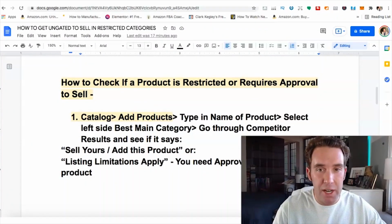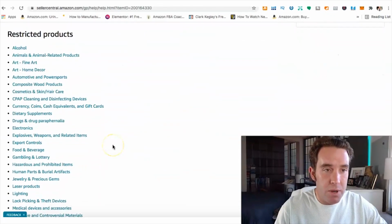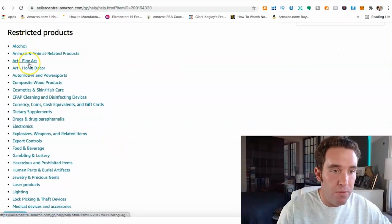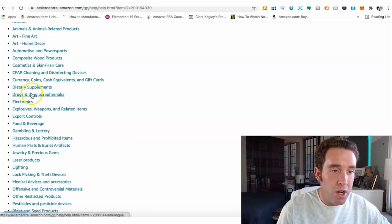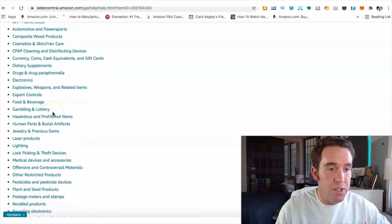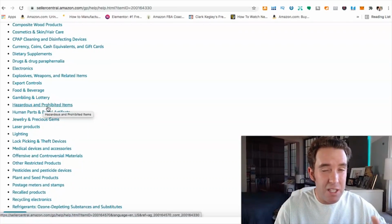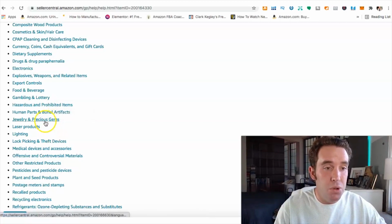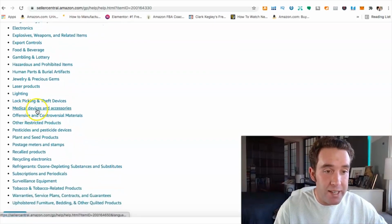Okay, before we check how to check if the product is restricted, here's some other restricted products: alcohol, fine art, some home decor products, CPAP machines, drugs and paraphernalia, marijuana, hemp, tobacco, explosives, some food and beverage, gambling and lottery products, hazardous and prohibited items. That's a big one there. Again, it comes back to batteries or if the product is explosive, that kind of stuff. Some jewelry and precious gems, laser products, lighting products, medical devices and accessories.